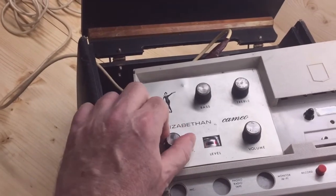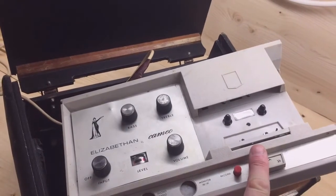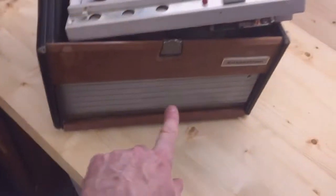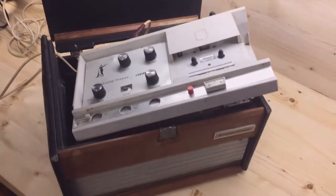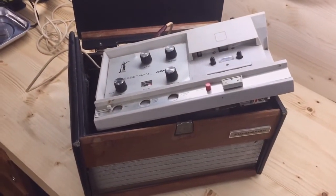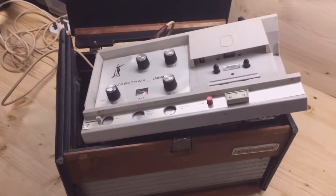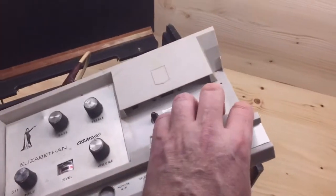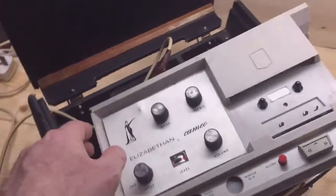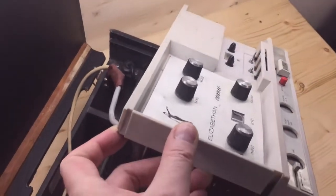On off, input, bass, treble, volume, cassette deck, big speaker in the front. I would guess this is probably from a school. So I powered it up, and obviously the volume's dirty. Works, no humming, no anything. As you can probably guess, the only thing that's wrong with it is the belts have turned to absolutely flipping gunk.